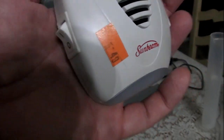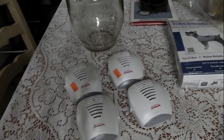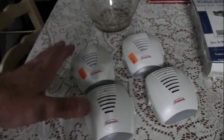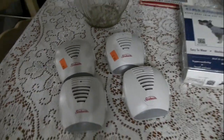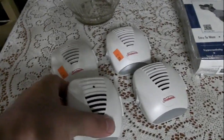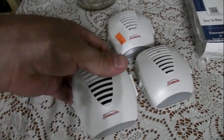It looks like somebody bought them, tried them out. Maybe they still had mice pestering them. So for a whole $2, I got 4 of them. Good deal. I'm pretty sure I could sell them for more than 50 cents a piece. I could probably get $5 a piece for those.